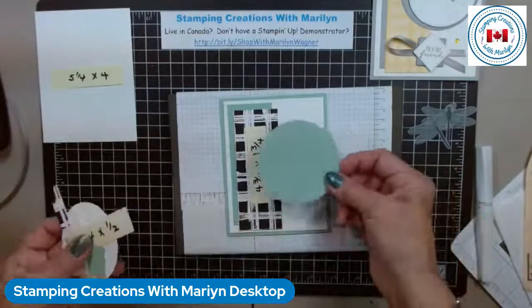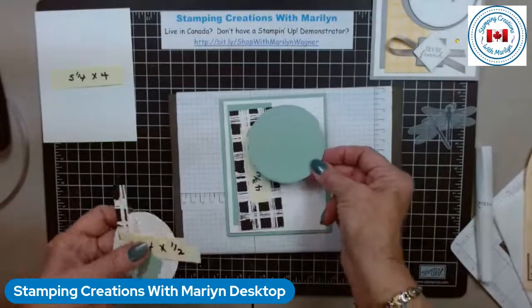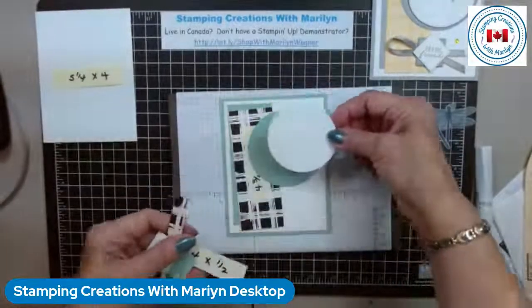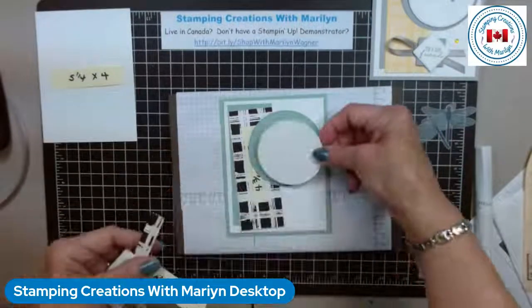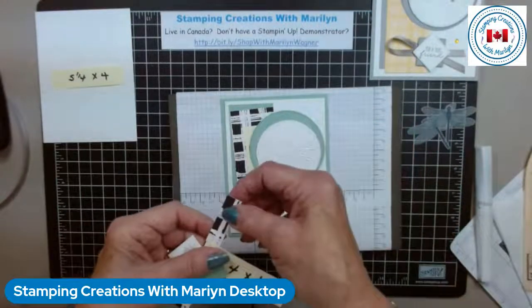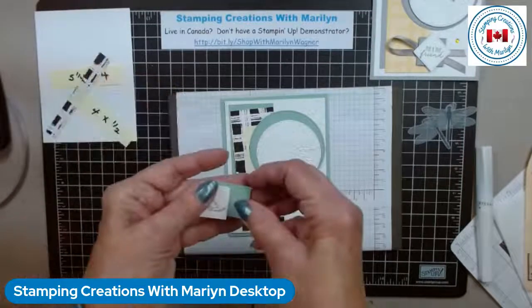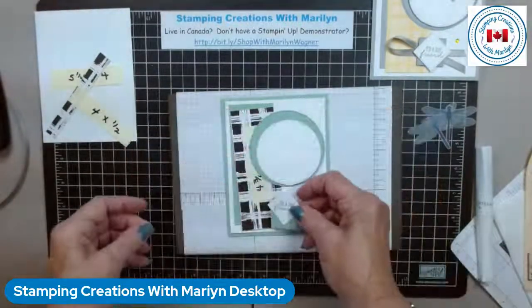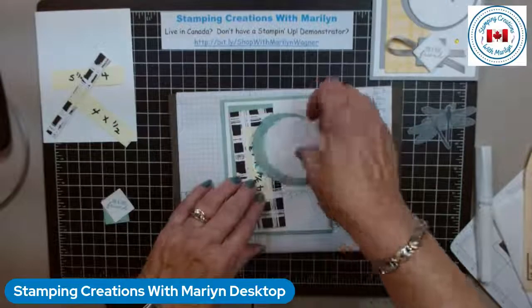Then I have a circle. I have an embossed circle that I'm going to offset as well. This is for the inside, and then I have my little words that I'm going to put down here with a piece of ribbon.